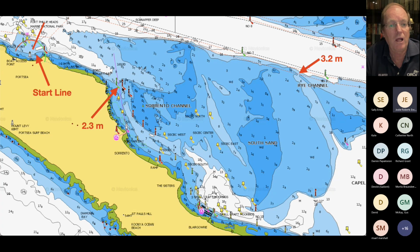It's quite shallow, the depth. If you get through this little gap here, then it actually starts to get deeper as you go through. From Blairgowrie itself, if you're there the night before, having done the Cock of the Bay, or you're just down there with us all, then if your depth is less than 2.3 or 2.5, depending on the tide, then you could follow that route out and get to the start line.